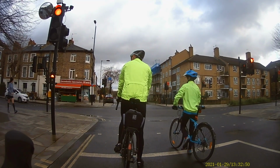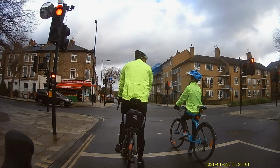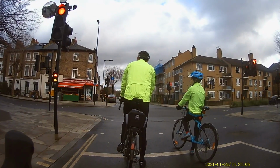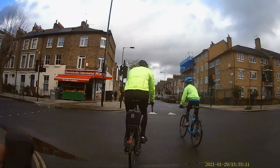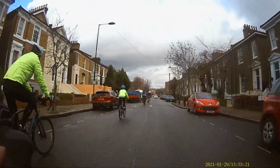It's a really handy sort of east-west route across Hackney. And yeah, that's what we like to see. Basically, kids on bikes means it's a nice route. People feel safe bringing their kids down here.